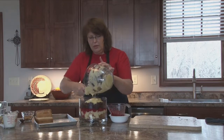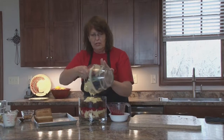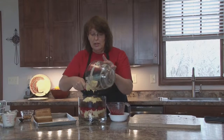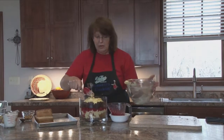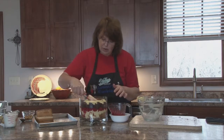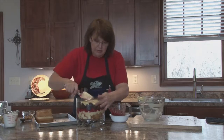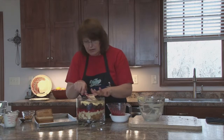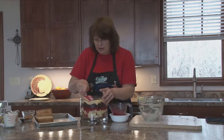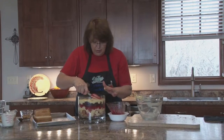The fun thing about doing something like this is there's so many variations that you can use. You can do a chocolate and peanut butter version and layer Reese's peanut butter cups in there or something like that. So do a brownie layer and maybe a layer of the Reese's peanut butter cups, or something like that, depending on who you're serving.